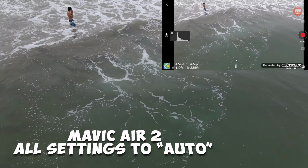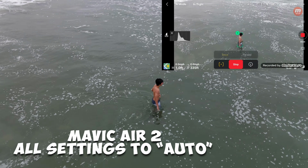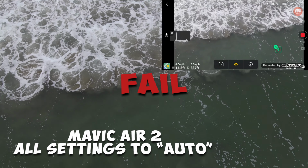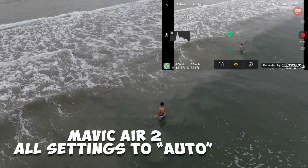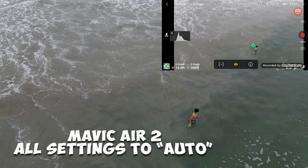I think the drone was just too close. Locked on, go. Let's try from, I'm going to raise the height a little bit. Okay, so you can see there, it lost him again. Okay, so we're going to try to lock back onto him. It's not picking him up very well. There we go.